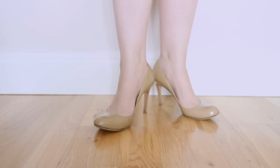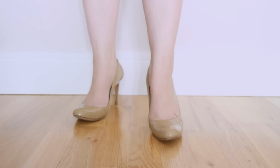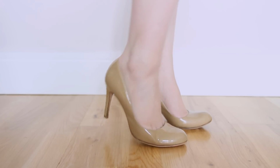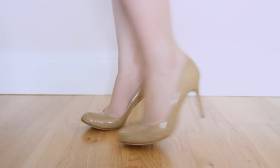They're also a little bit outdated, but I could never really get rid of them just because I have so many memories in them because I wore them so much. I love LK Bennett. I think they just do fantastic shoes. Even with quite high heels, they always manage to be very, very comfortable as well. So absolutely love LK Bennett, cannot say enough good things about them.